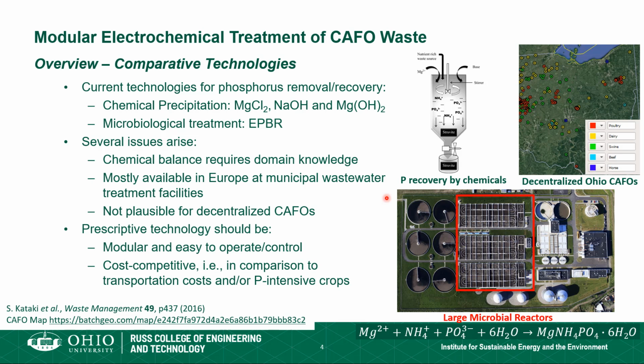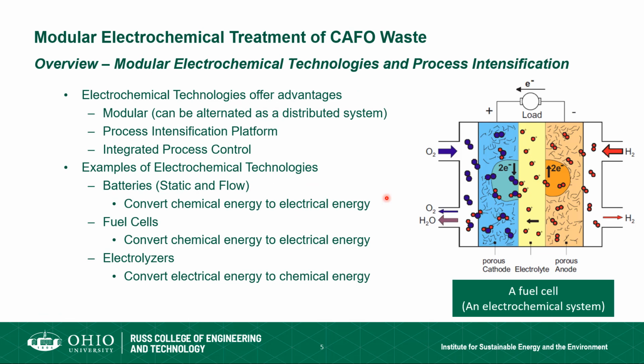to be cost competitive with current technologies, which right now, because these CAFOs are regulated, they typically would transport these nutrients outside. So what we're competing here is not just a technology that works, but it has to be competitive with the cost of transportation. And this is where electrochemical technologies come into play, because they do not suffer the effect of economies of scale that the microbiological systems or the chemical systems suffer.